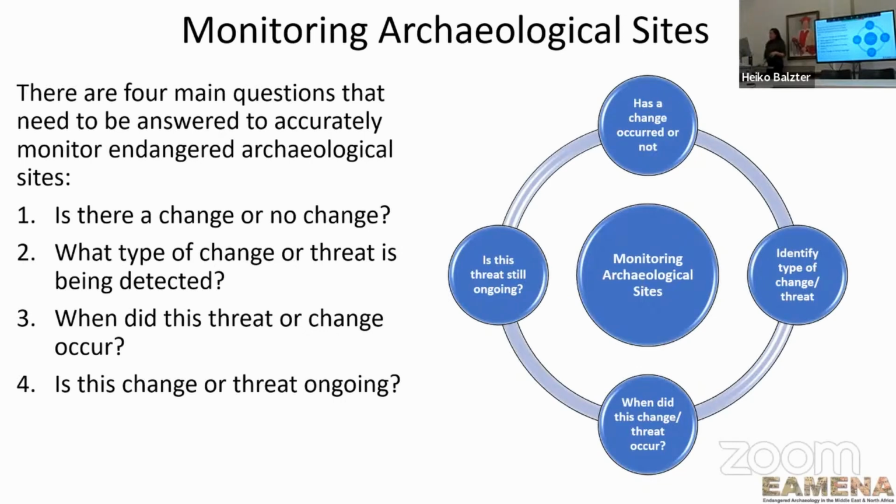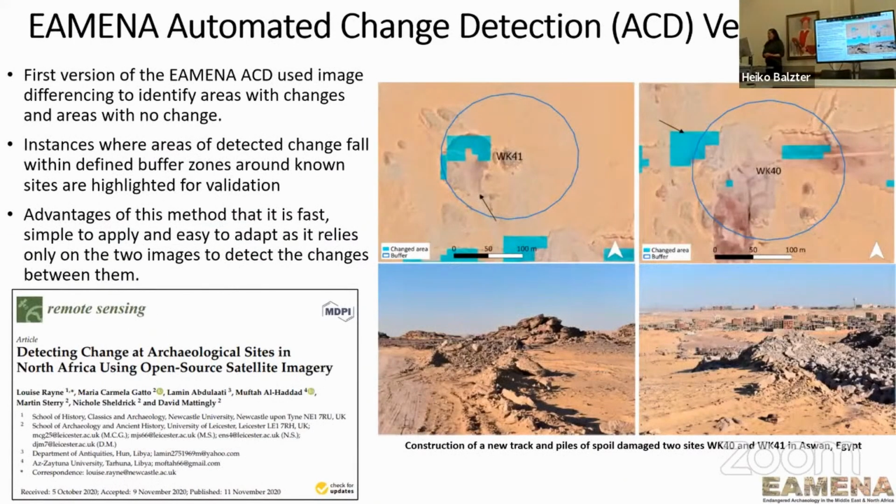Now, to answer the first of these four questions, the AMINA project already has an established automated workflow. This version was originally developed by a previous member of the AMINA team, Dr. Louise Rayne, and it was published in the paper that you can see on the screen in 2020. Very briefly, this script works by processing and subtracting the values from two Sentinel-2 composite images to create a map of where changes have been identified. The locations of known archaeological sites with user-defined buffer zones are then incorporated into the analysis, and any instances where the areas of change fall within the buffer zones of archaeological sites are highlighted for the user.